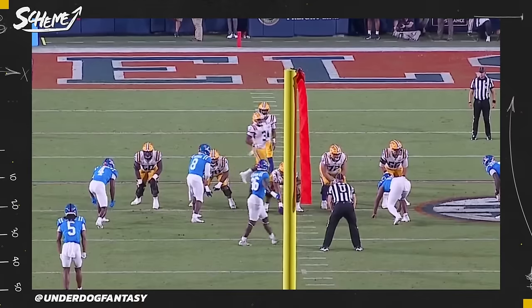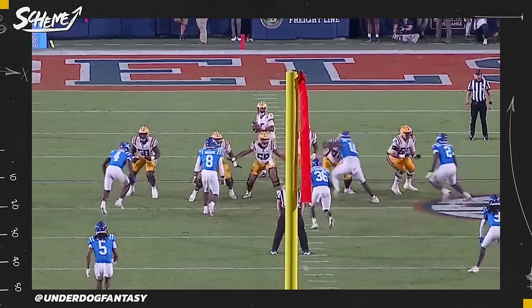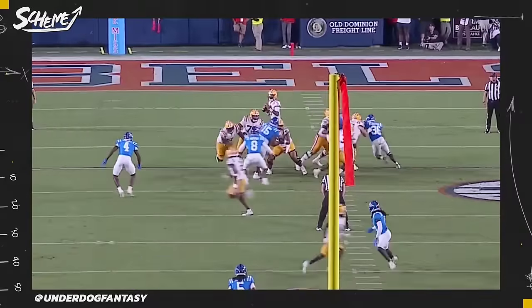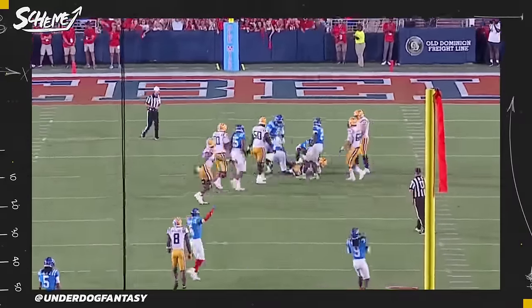A sack, not really what you want here. So now it goes from punting from the 30-yard line to punting from the 20-yard line, and it gives Ole Miss a chance to jump right back in this game, which they do. This is an unbelievable game, by the way. If you haven't seen this game, it's high scoring, fun, a crazy environment. This is college football to a T right here.